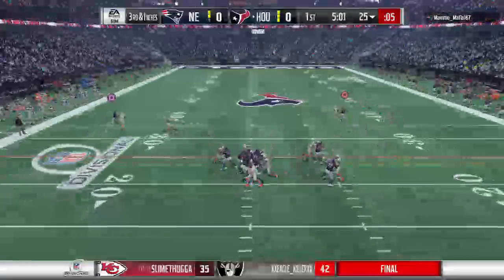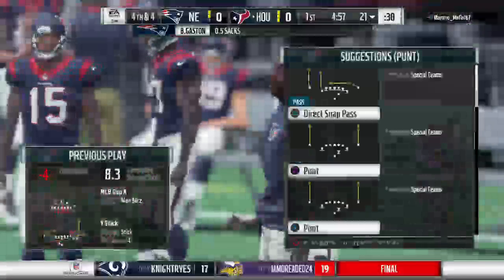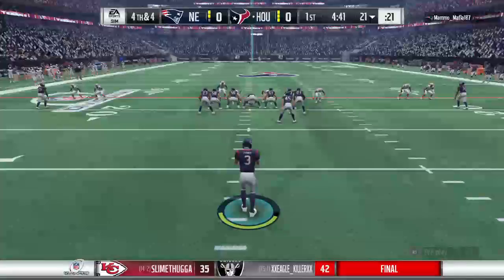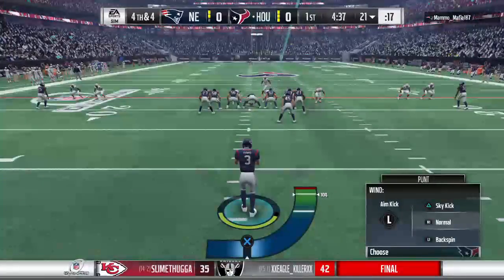Check! Here's Watson. But now he's swallowed up and taken down. So they dial up the blitz on 3rd and inches. It pays off. And frankly, they were probably dialing up a run blitz, expecting him to run it in that situation. But instead, they end up back at the quarterback and put him on the ground.